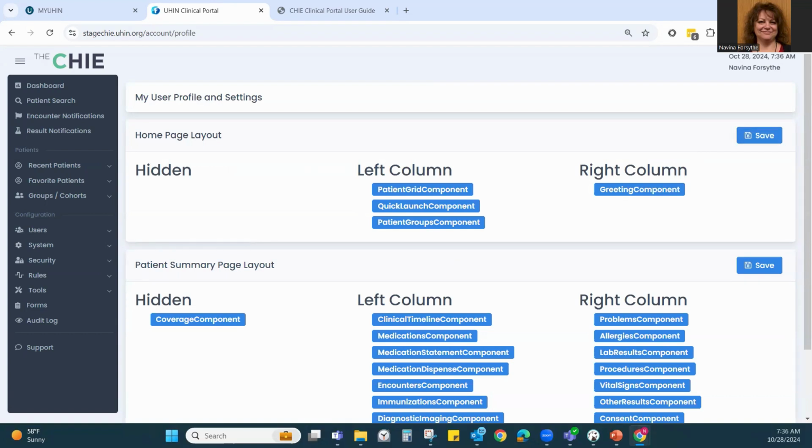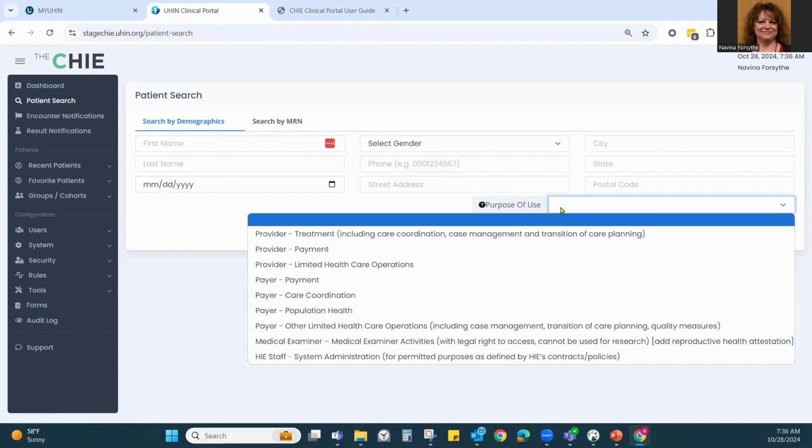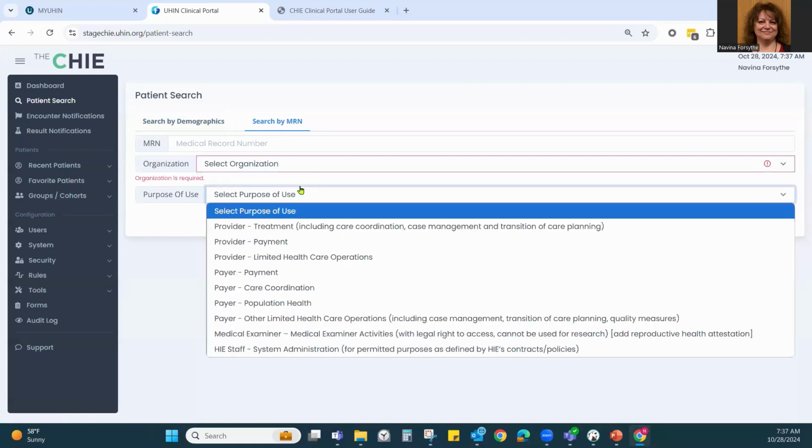Now let's cover searching for a patient. You can click on Patient Search. A patient search can be done either by demographics or MRN. To search for a patient by demographic information, the following fields are required: first name, last name, date of birth, and purpose of use. To search for a patient by MRN, select Search by MRN. You will need to enter the clinic MRN and the corresponding organization of that MRN, as well as a purpose of use.